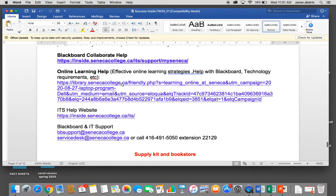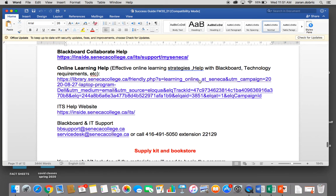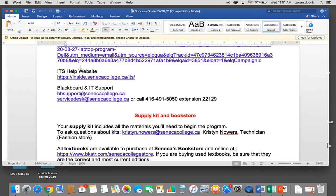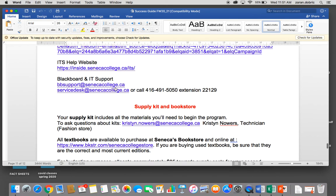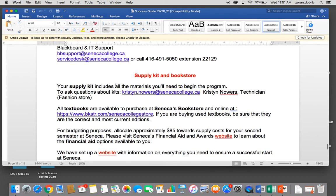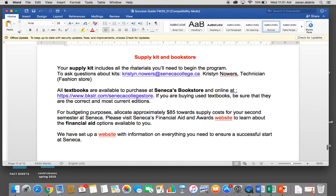There's also a link for online learning help, which shows you a lot of information about learning strategies, help with Blackboard, technology requirements, etc. Finally, there is the ITS help website, as well as their emails and phone numbers. So if you need help in the IT area, please call or email them and they will be able to help you. Here are links for your supply kit and bookstore.